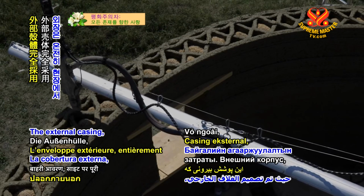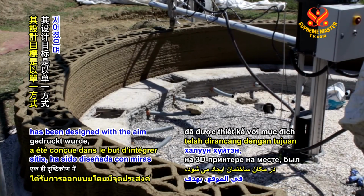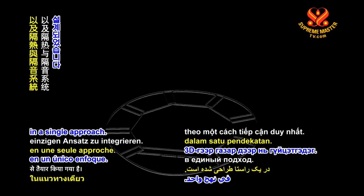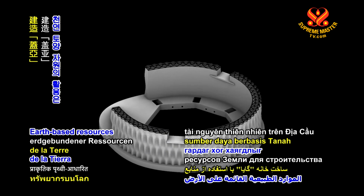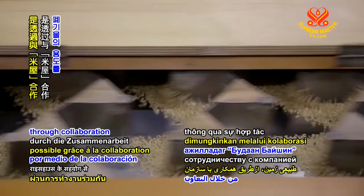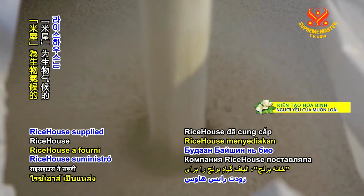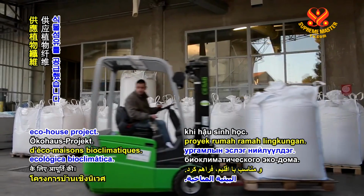The external casing, entirely 3D printed on site, has been designed with the aim of integrating natural ventilation systems and thermoacoustic insulation systems in a single approach. The use of natural, earth-based resources to build Gaia was made possible through collaboration with RiceHAUS, an organization that focuses on repurposing waste from rice cultivation. RiceHAUS supplied the vegetable fibers for the bioclimatic eco-house project.